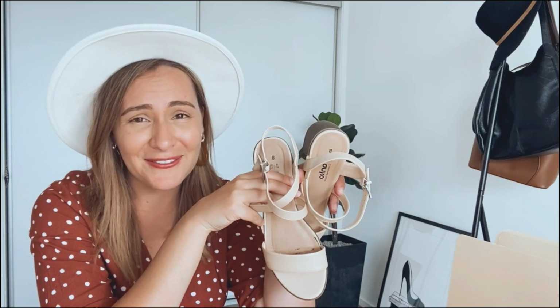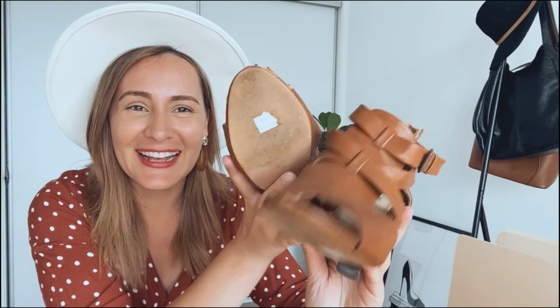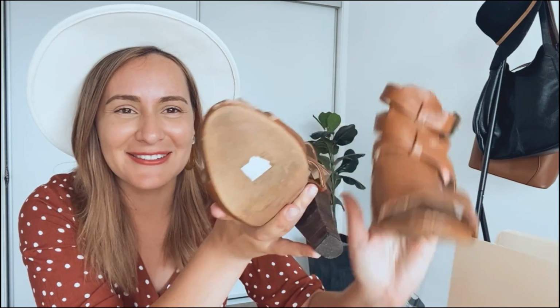Oh, my favorite. I got these dinosaurs from an op shop and they were $5. So, oh my God, it actually says $5 still on this sticker.